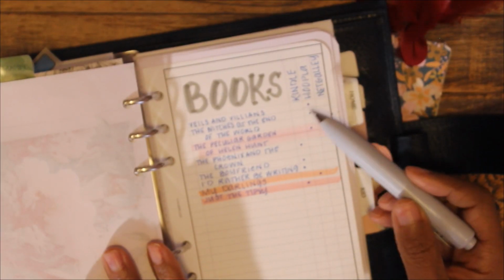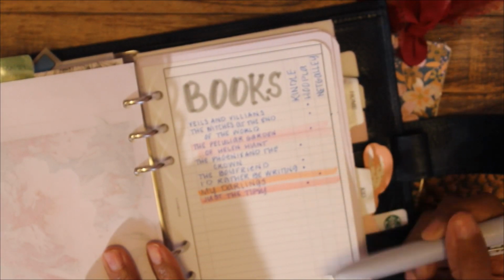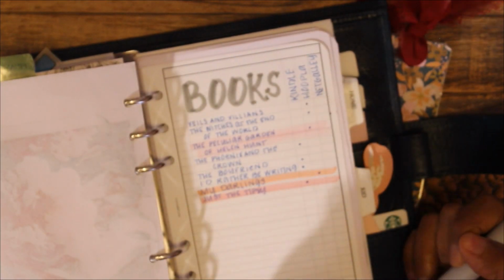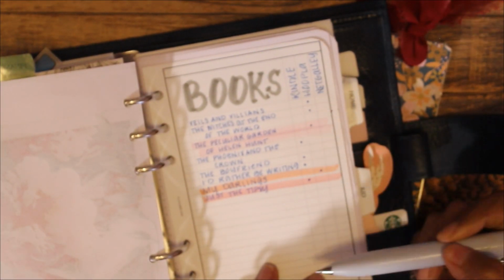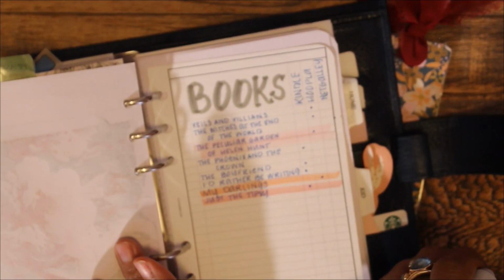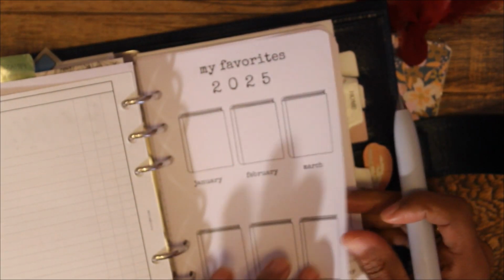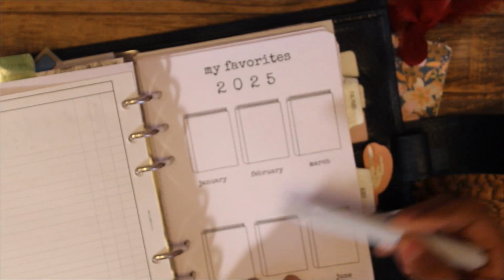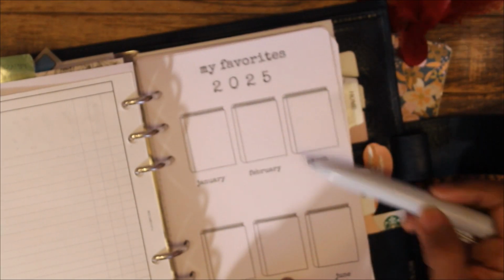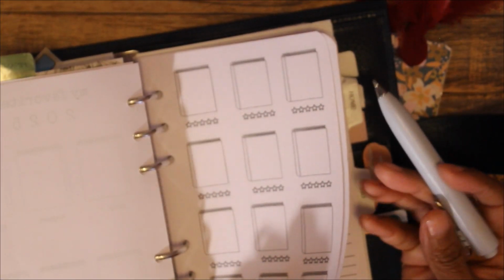And this is because I also have a really bad habit of getting books from Kindle Unlimited and forgetting that I have them, and then they'll just sit there. And I really do want to try to read the ones that I download from there. These are inserts that I made, so I can put the book cover for my favorite book every month. And then I have the whole year there, and then these are just for some reviews.